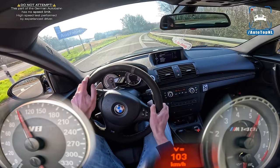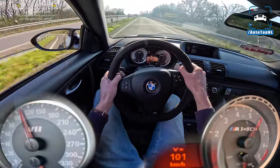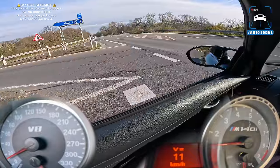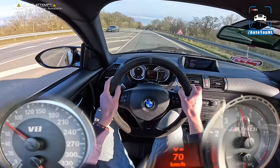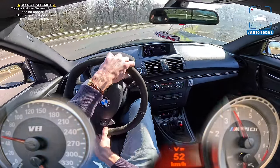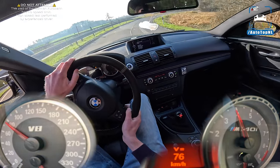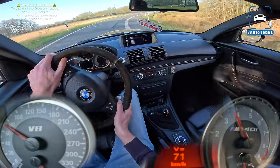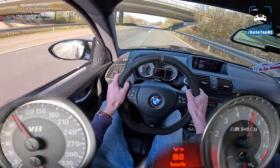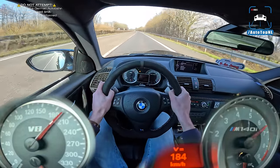Oh, those downshifts are so good, and that supercharger breathing. Oh, holy moly! Jeez. So he's getting Cup 2 tires because he said these tires don't really grip that well. Well, especially when it's cold and wet, I can imagine that it is a handful. Oh, little tunnel. Oh, jeez Louise!